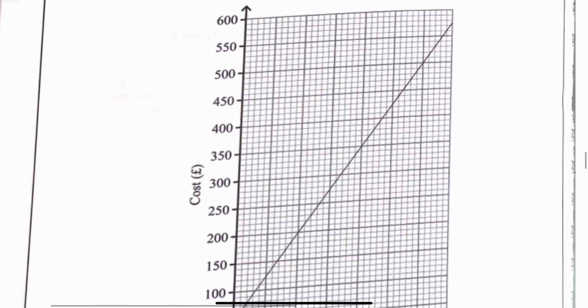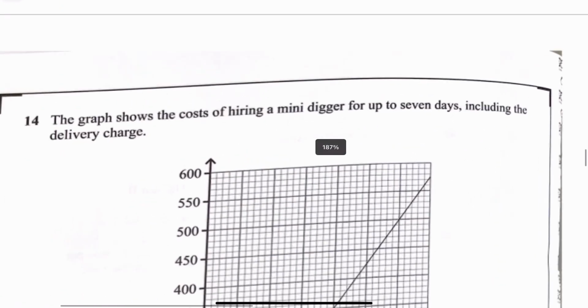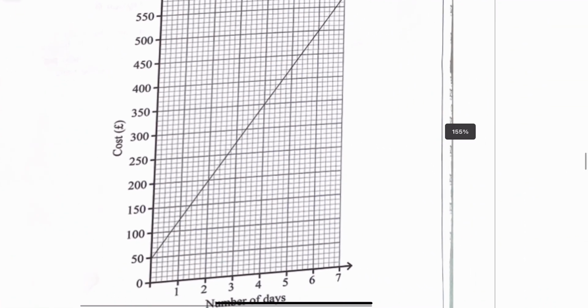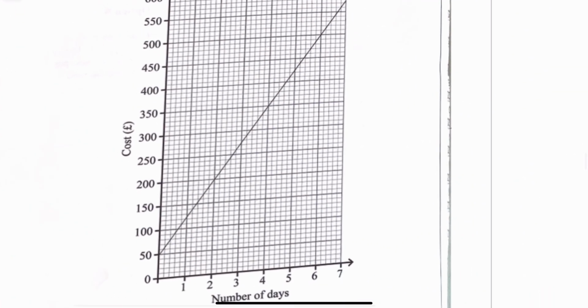Okay, question 14. Again, apologies for the mess of this graph. It says the graph shows the cost of hiring a mini digger for up to 7 days, including a delivery charge. So if you have a look at this, this is your graph. The first thing it asks you is about the delivery charge. This thing here is my delivery charge.